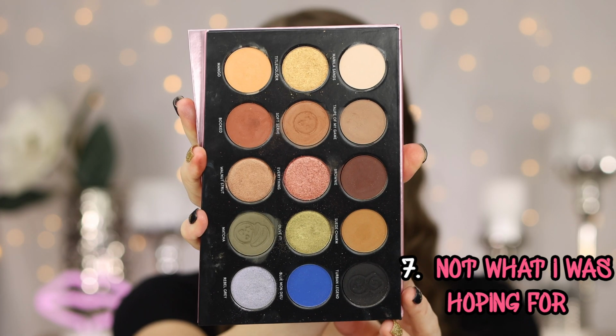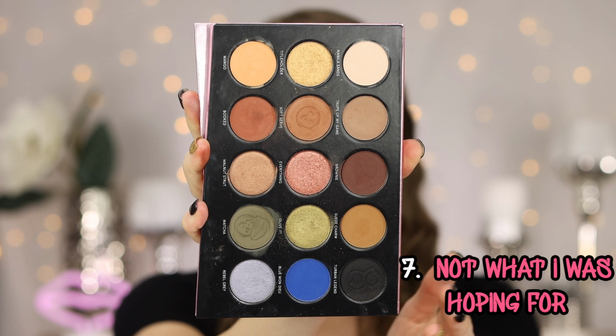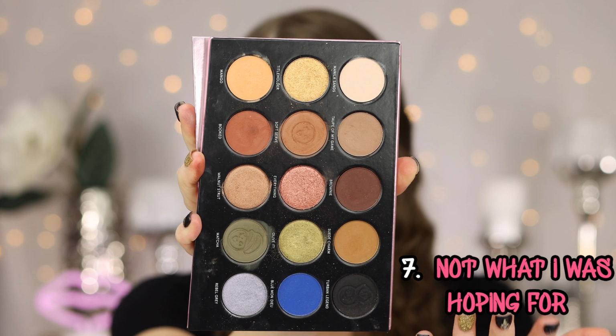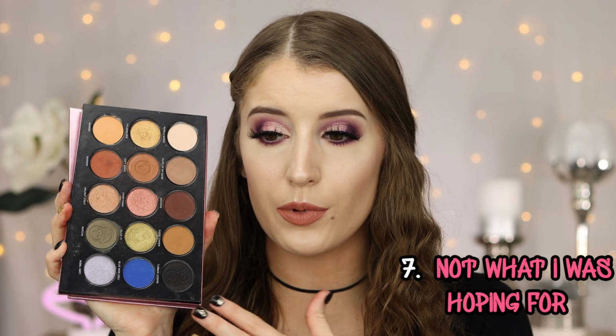The mattes in here are really good. The shimmers are also good. The formula is not necessarily the problem. I don't know. There's something about this palette that I don't really like. And I think I did like it when I first tried it. But in the times since using it, I've just not really been loving it.